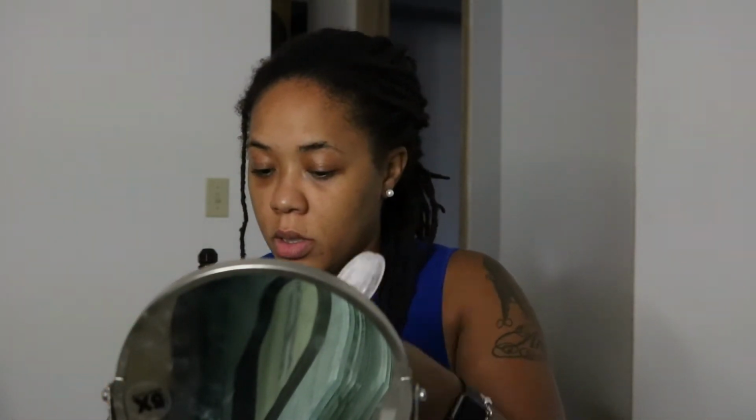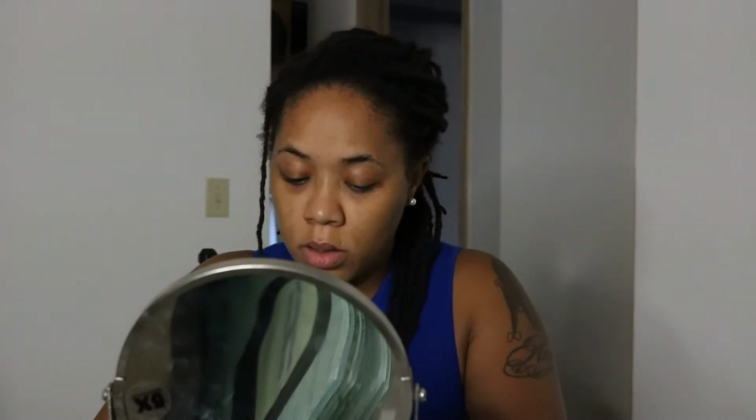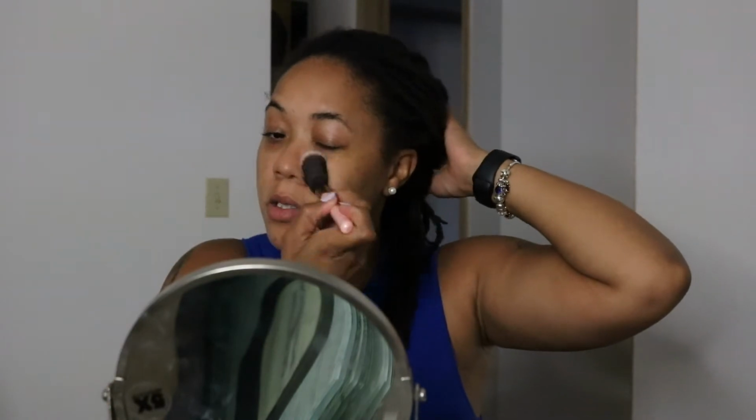So I'm gonna just use this Becca setting powder, and I just put a little bit, just to give it an extra setting. It doesn't make your foundation or anything cakey. This is what works. It helps with shine and helps it stay on.